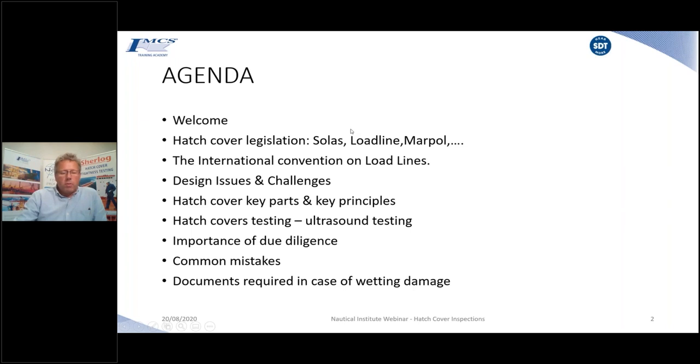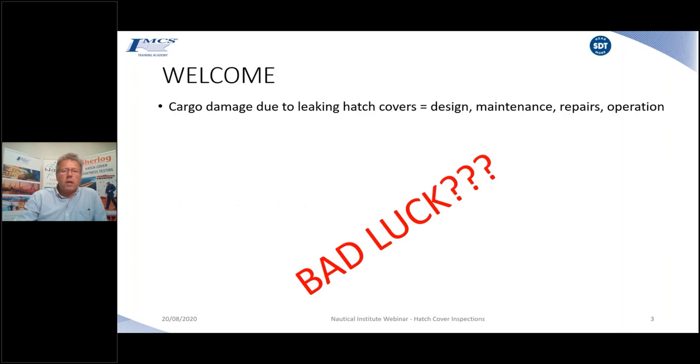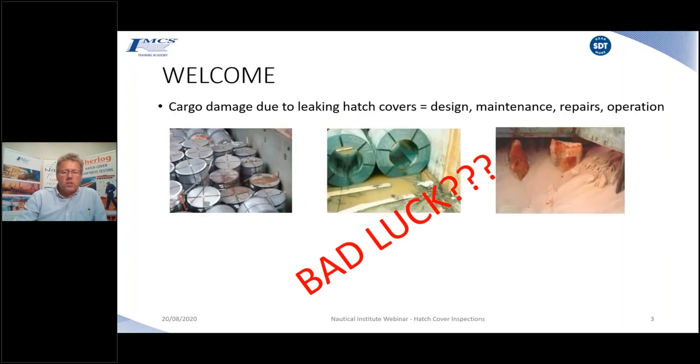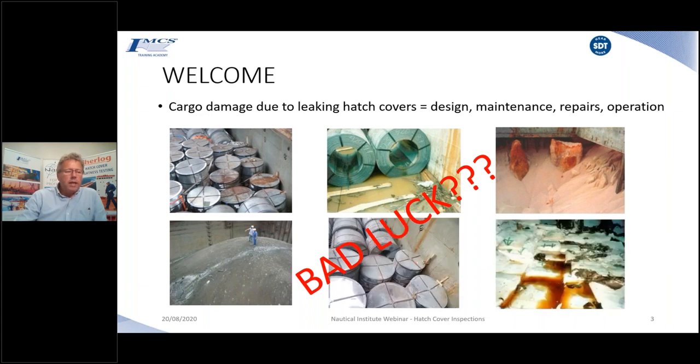So we will be talking about some legislation, about the load lines, design issues, inspection issues, and I will end my presentation with what I would call common mistakes, things that we see regularly when we are carrying out inspections on hatch covers.